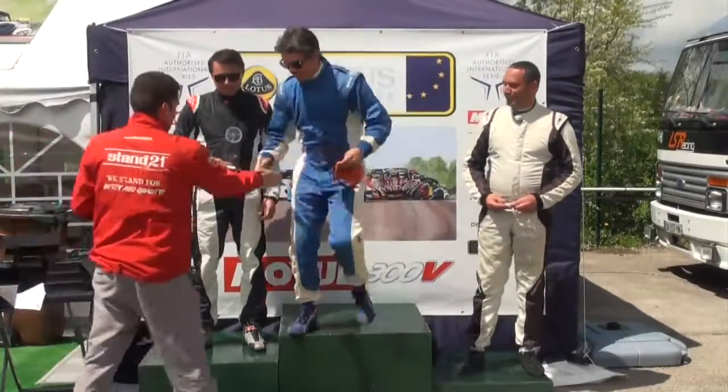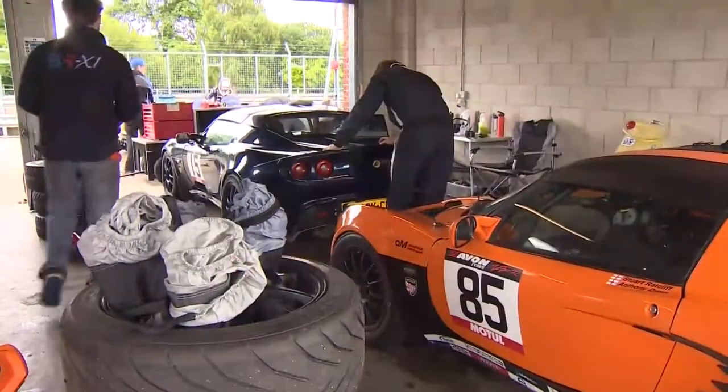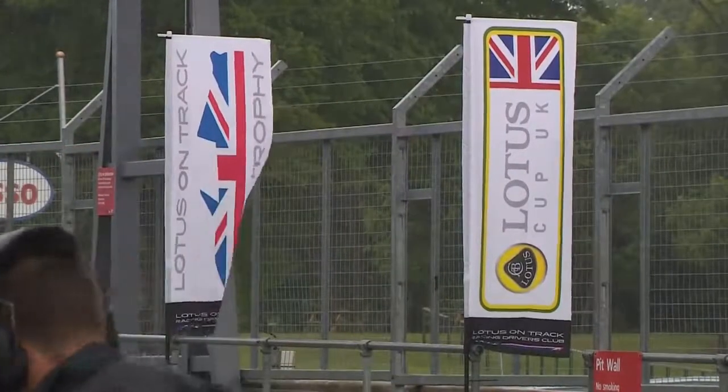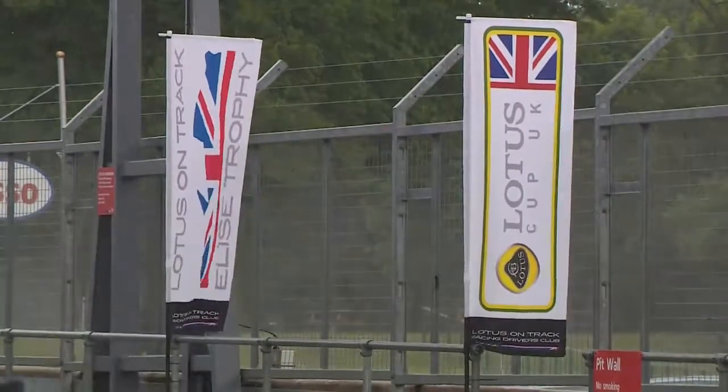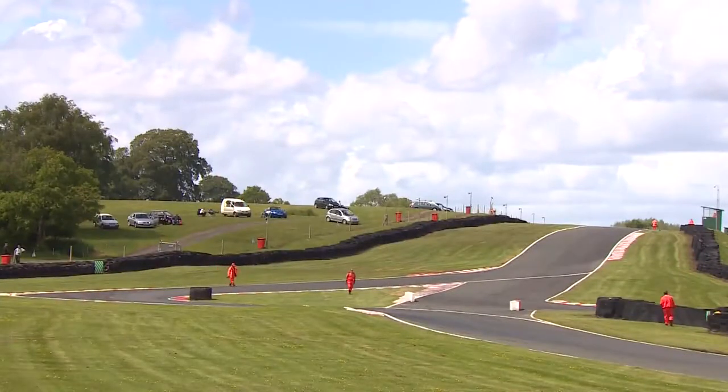As the drivers celebrate on the podium at Dijon, we'll be back there a little bit later on for their second race. We head over to Cheshire, Oulton Park, where very wet weather greeted the drivers of the Lotus on Track Elise Trophy for qualifying. Treacherous conditions, and it was Craig Denman who came through to claim pole position.